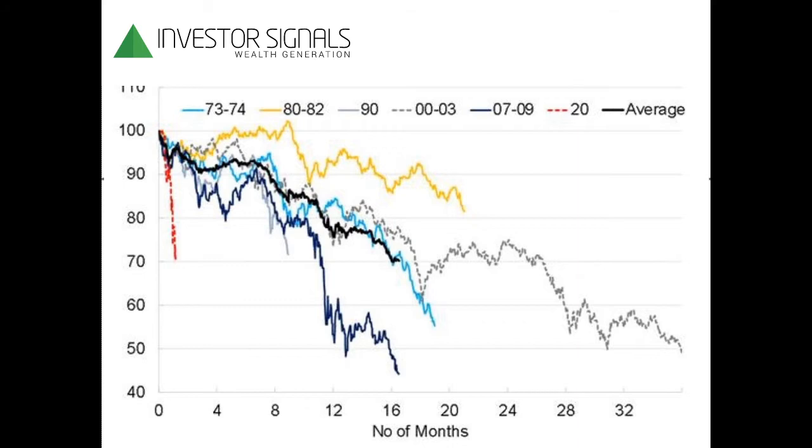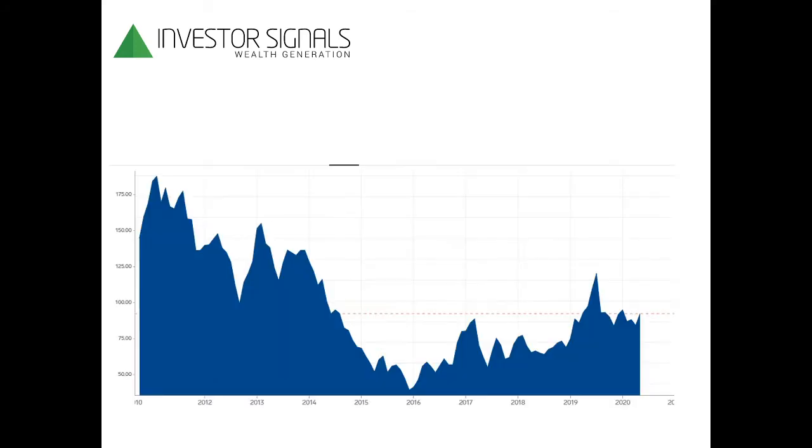My base case is no, it's not a long dragged out recession over 2 or 3 years, but I'd be surprised if we don't have another leg down, not necessarily taking out the prior low, but you'd expect to see some valuation adjustment come into play given those lower earnings in the S&P.